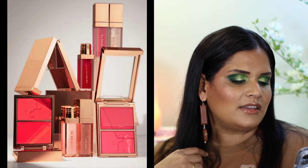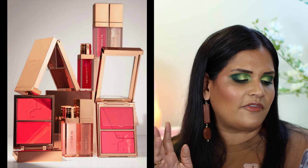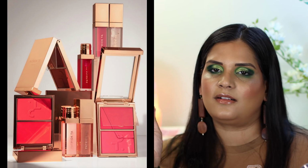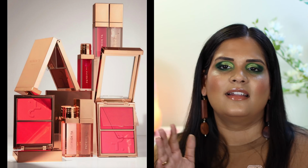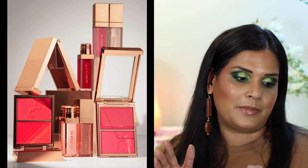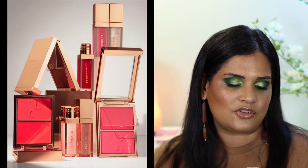And then he launched the Major Volume Plumping Lip Gloss for $24. There's 5 shades. These look really pretty as well, but that Makeup by Mario glossy stick thing I was talking about does have a lip plumper in it, and I don't hate lip plumpers. There's definitely some that are better than others, but I don't need any more plumping products, so I did decide to pass on the gloss, even though I thought it was really interesting.